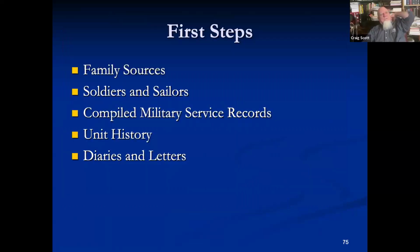You might want to look for diaries and letters. There are lots of books out there that are Civil War diaries, Civil War letters. We have a book that talks about the letters written by Union soldiers home before they died in battle. Every single one of these letters was written by a guy who was killed in battle.